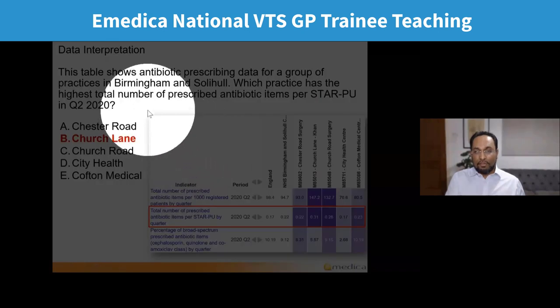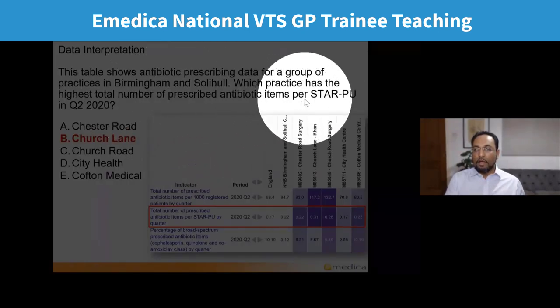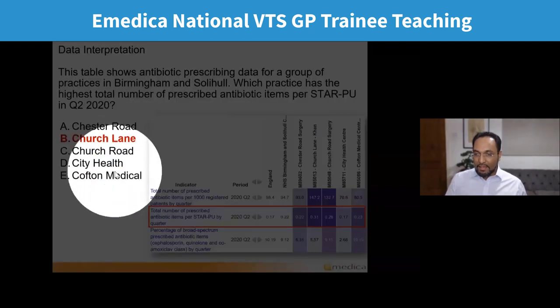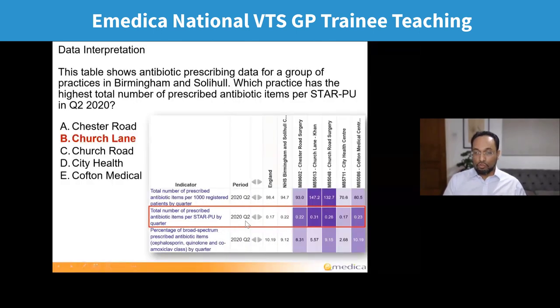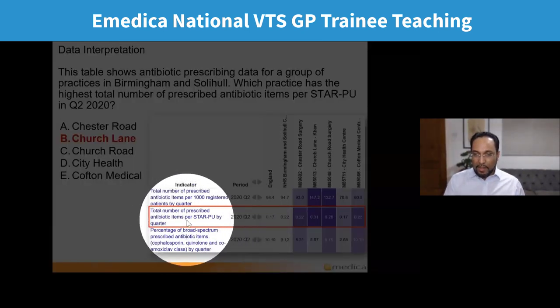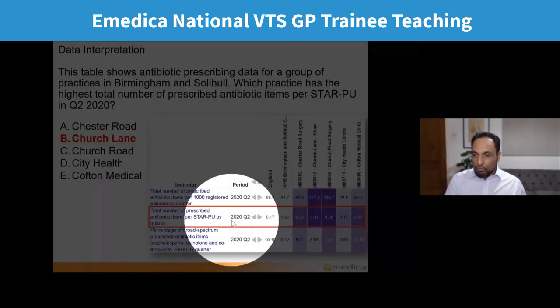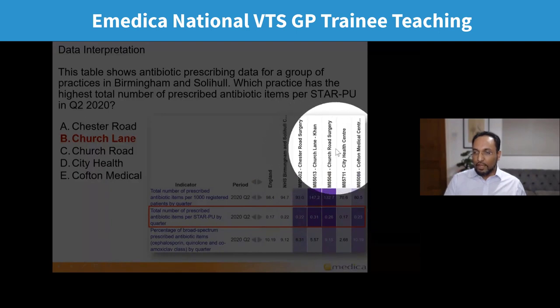So the first thing is to read carefully. It says, which practice has the highest total number of prescribed antibiotic items per star PU in Q2 2020? So you might have a question where they had data from different quarters, but all of this data is Q2 2020. Okay, so that means quarter two. So then we just need to make sure we're looking at the right line, which is this line, prescribed antibiotic items per star PU. So why might some people have got it wrong? For example, some people picked Church Road. You might have got that wrong just because you actually got this right. But then when you were looking up here, you just saw Church and then you didn't see that one's Church Lane and one's Church Road.